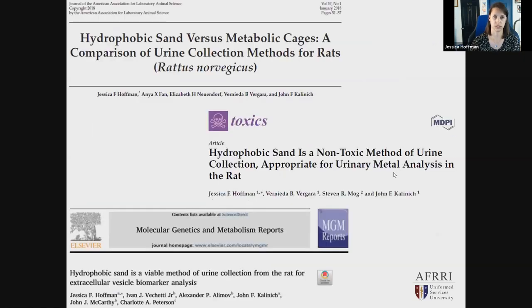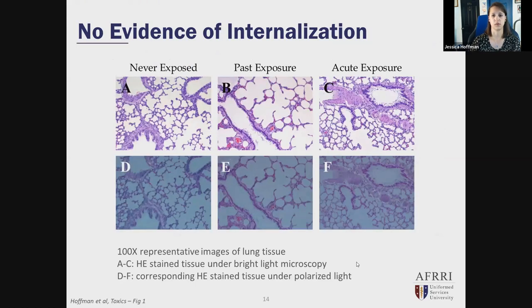All of this is published, so you can take your time going through the details that I'm going to have to glaze over here, but feel free to look these up and then email me if you have any questions. So for the toxicity, we were concerned that the animals could be breathing it in because the sand is very fine. And we went through different fractionation tests and looked at the sizes and distribution. And one of the things we needed to make sure was that they weren't breathing in the sand.